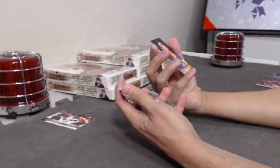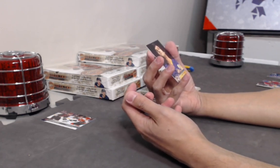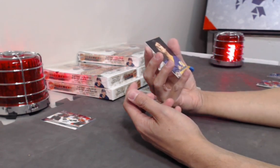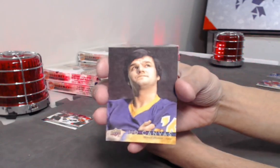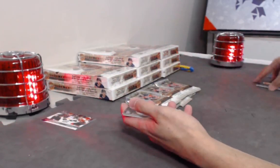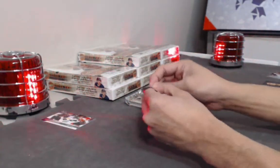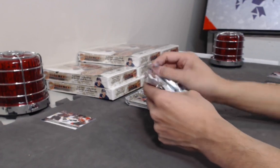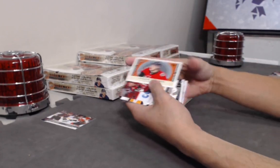Oh, and we have our retired stars or retired legend. Nice photo. Interesting photo. Can you see the jersey? Kind of. Yeah. I don't know what it reminds me of. But anyways, it's a purple jersey. That's right. What team has a purple jersey back in the 80s? Marcel Dion. Retired stars. There you go. Well, so far every case we've broken, it's been a different guy. Logan Brown.